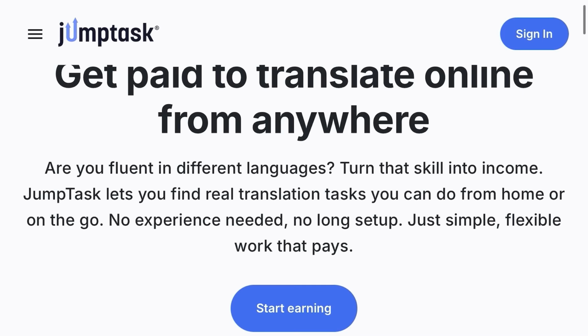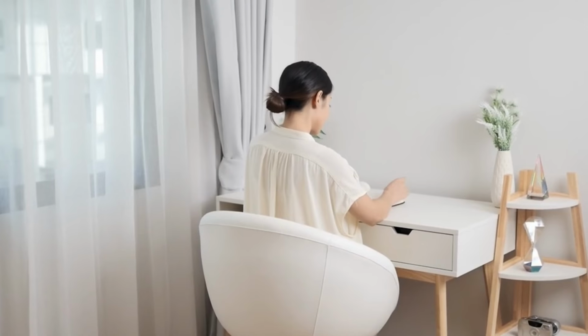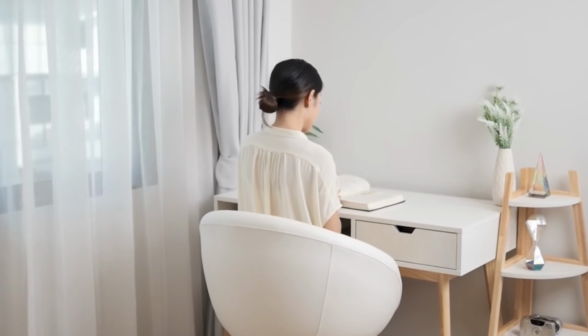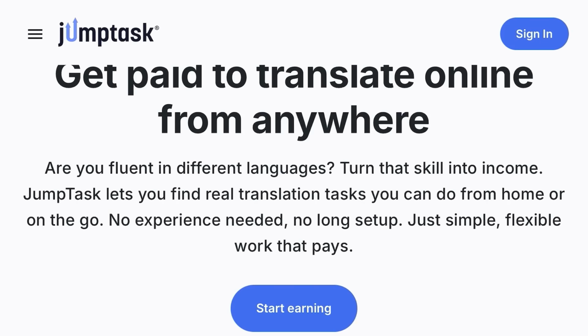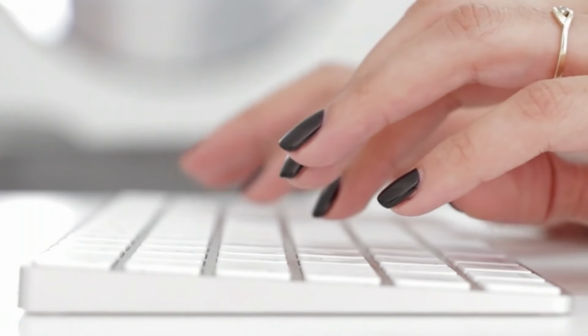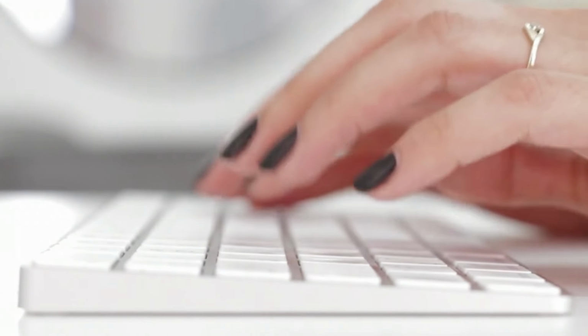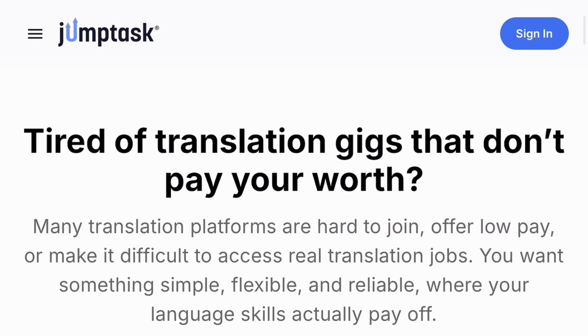Now, looking closely at this site and the information they provided about what the site is all about, you can see what they wrote there. Get paid to translate online from anywhere. So if you are fluent in different languages, turn that skill into income. Jump Task lets you find real translation tasks you can do from home for you to actually make money from the website. And the best part for me on this website, according to what they said here, is that you don't need any prior experience to get started. You don't need any long setup either. All you need is just a simple setup and flexible work that pays you. And according to Jump Task, they got you covered on that.